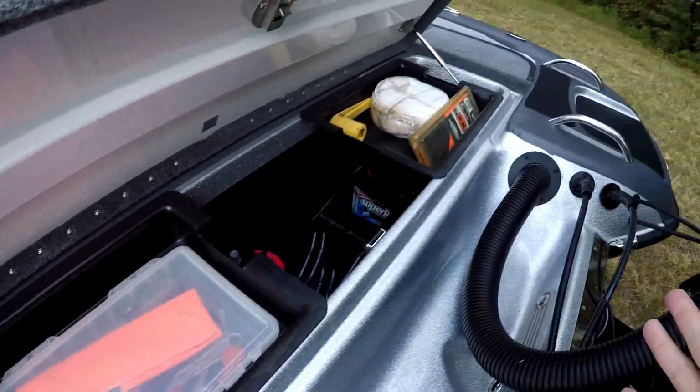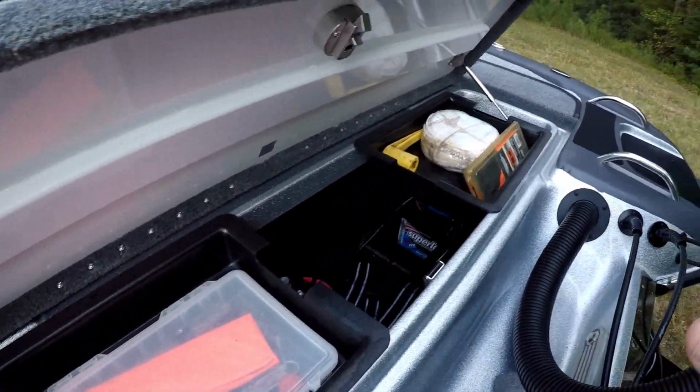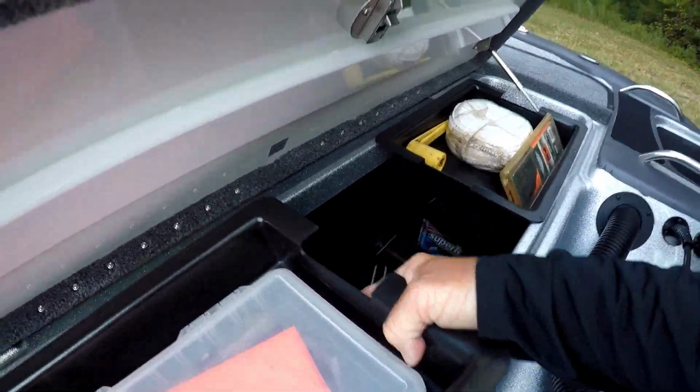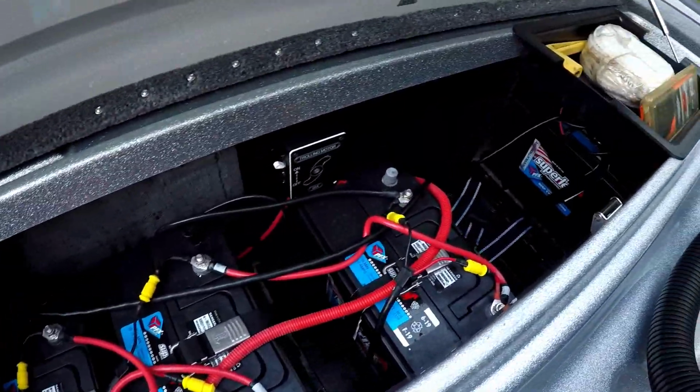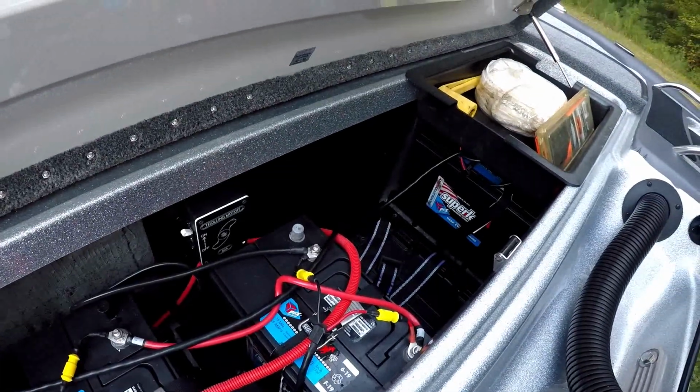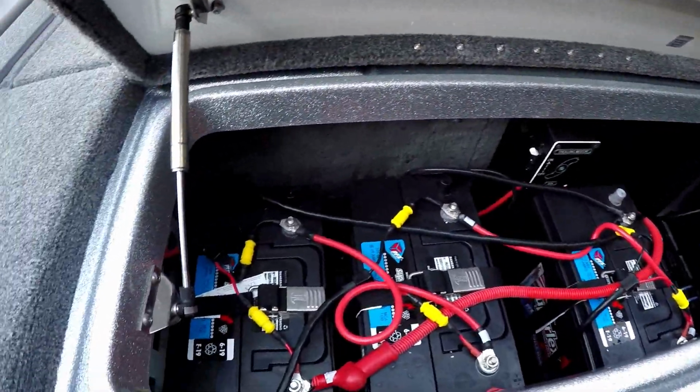Got 2 trays back here. I keep extra tools and tow rope and stuff like that in here in case I should need it. I've got 4 Superlex batteries installed in here. I've been using those batteries for years and never had any trouble out of them. Fantastic, clean setup back here.